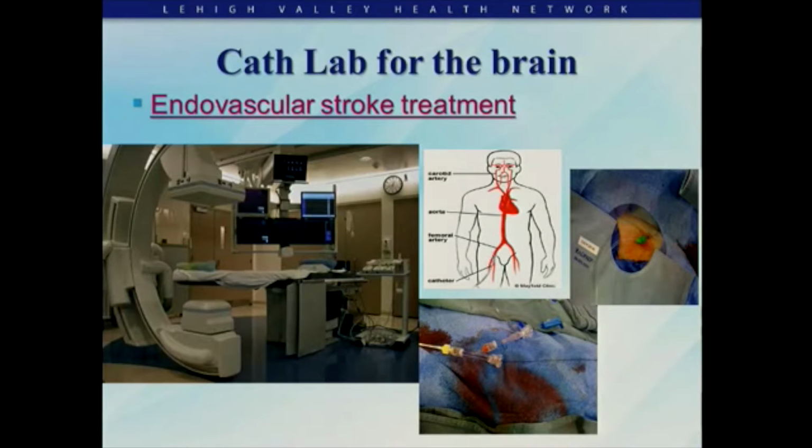The rooms are very similarly set up, and in some facilities, these procedures actually do take place in their cardiac cath lab. The similar approaches are used, so they do go in through the groin to access the large vessels to take a pathway up to the brain. Many of the catheters are similar, the biggest difference being that the vessels in the brain are much smaller than our coronary vessels. But literature has shown us that we're following in the path of the cath lab. And just as for MI, you see more and more patients going to cath lab than getting drug, it's anticipated that we will see the same with stroke care.